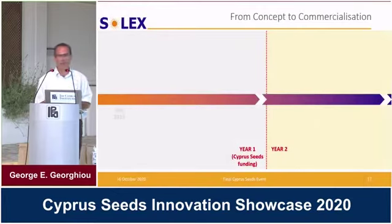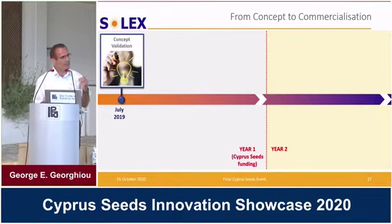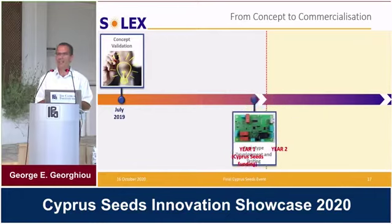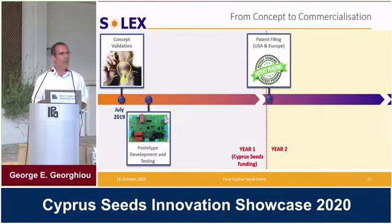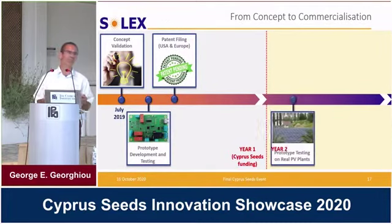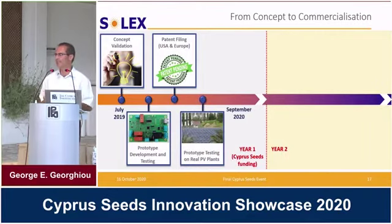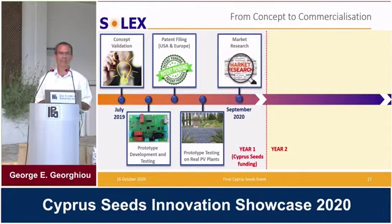Where have we been? Where are we going? The journey started with the Cyprus Seeds program back in July 2019. We validated our concept. Then we started developing and testing our prototypes with great success. We filed for a patent in the US and Europe, and more recently we have been doing exhaustive testing on real photovoltaic systems with great success. We have also undertaken a preliminary market research with very encouraging results, looking at the market as well as the route to exploitation.